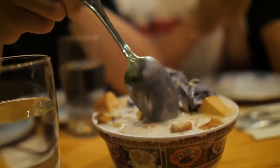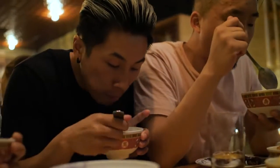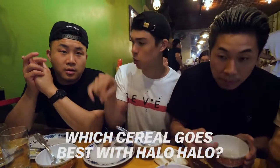You can put anything in here. You have tapioca, ice, like whatever floats your boat, you put in halo halo. I've seen people put cereal in it. To be honest with you guys, I actually kind of like the cereal version where people put cereal in it too. It gives it a little more crunch because it kind of tastes like milk to begin with. If you guys had to put a cereal in it, which cereal would it be?